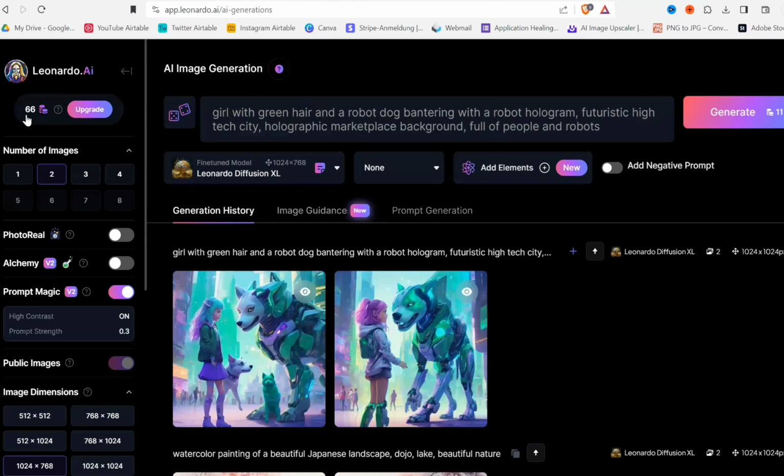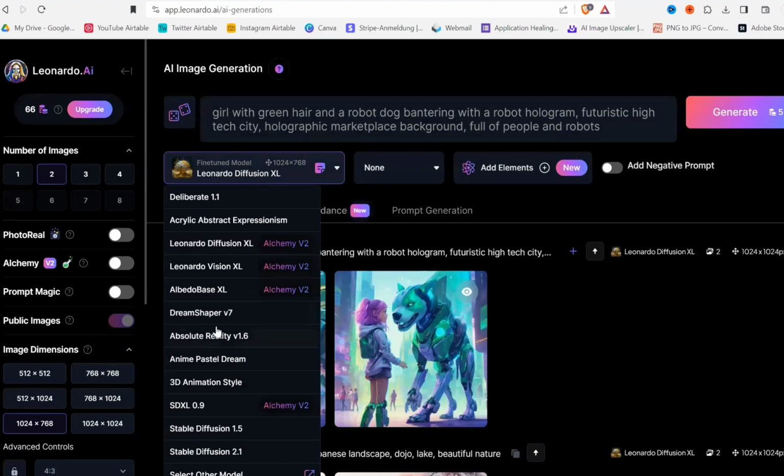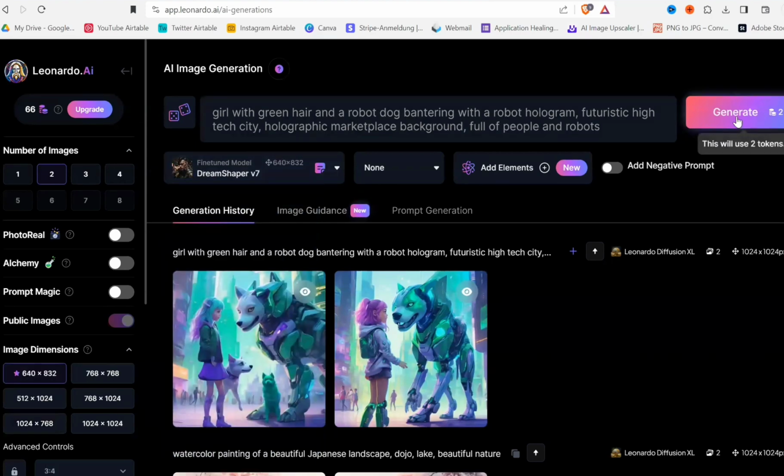With Leonardo, you get 150 free credits every day. So that's daily 150 free credits. I have 66 left. And that is round about 32 up to 150 image generations. Because if you do different things, it costs more credits. As you see here, if I use Leonardo Diffusion with 2 images and Prompt Magic, it costs me 11 credits. If I toggle off Prompt Magic, it's only 5. And if I use another model, let's say Dream Shaper, it only costs me 2 credits for 2 generations.